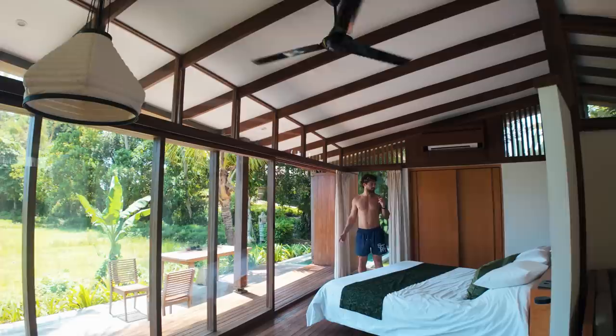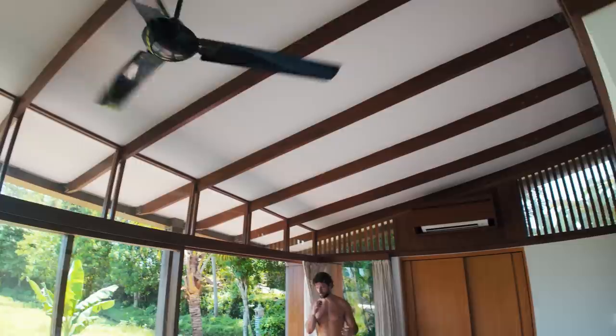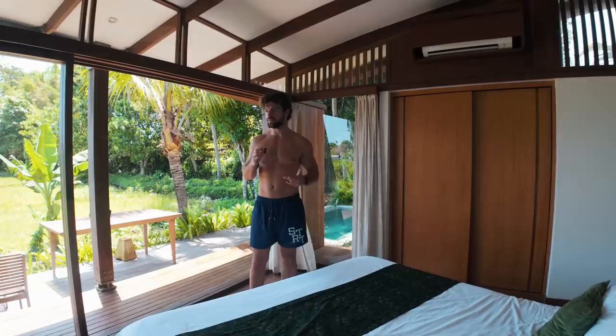Very important. We've got 2 air conditionings. One's in the kitchen, one's in the bedroom. And then we've got a huge fan to keep us nice and cool, because last night we turned the aircon off and it very quickly heated up. So yeah, this hotel, very affordable. I think everything is pretty affordable in Bali, and it's absolutely amazing. So I'm super, super happy with it.